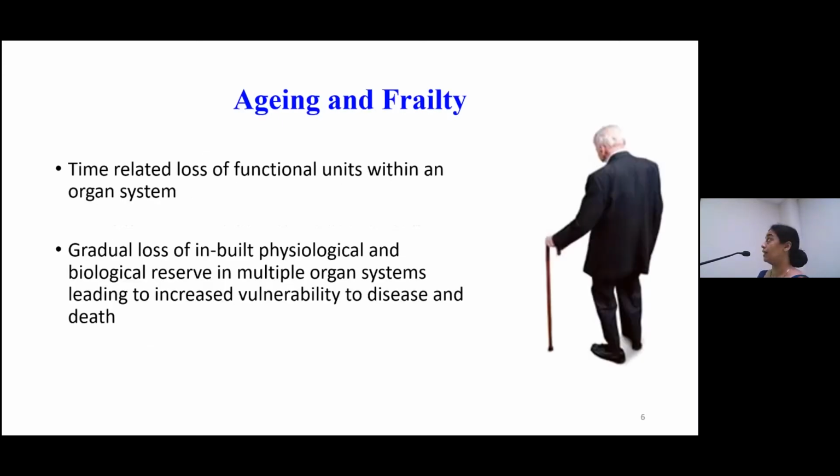Having said that, aging and frailty should come into the picture when it comes to prescribing in elderly. We all know physiological aging is the time-related loss of functional units within a single organ system, like nephrons in kidneys, alveoli in lungs. But frailty is a little more complex: the gradual loss of functional, biological and physiological inbuilt reserve in multiple body systems. Frailty mainly affects the aging population, and they have vulnerability to major problems.